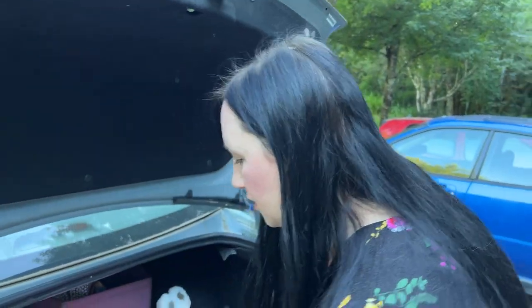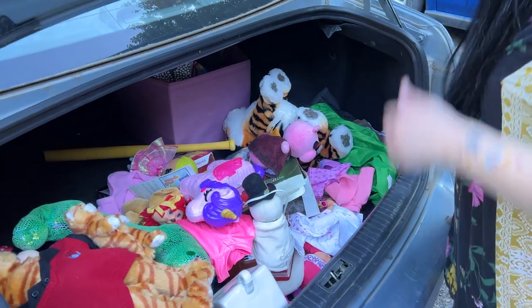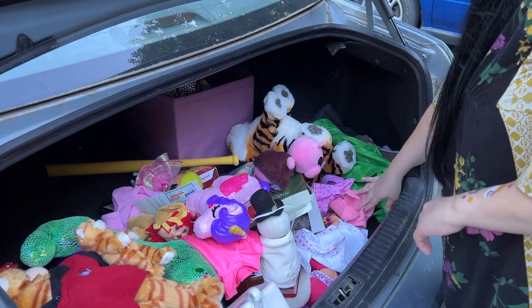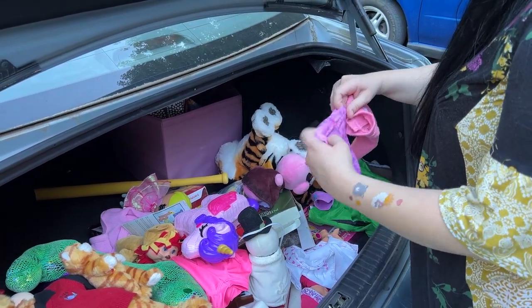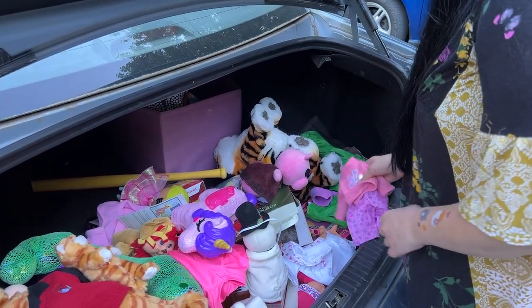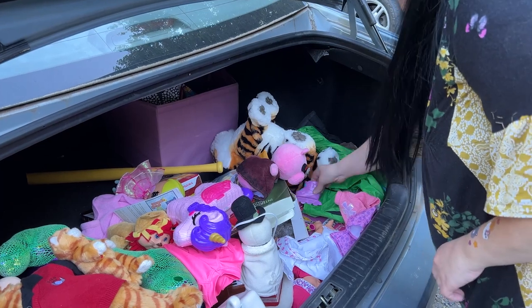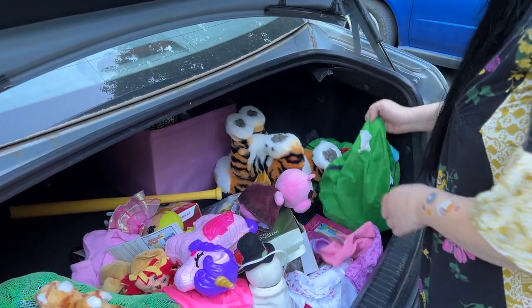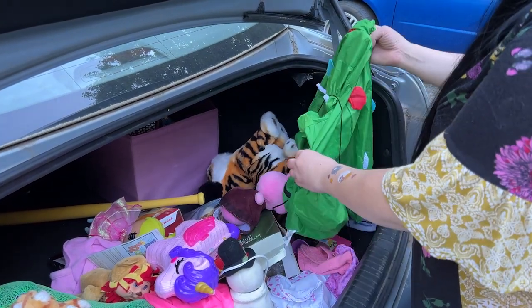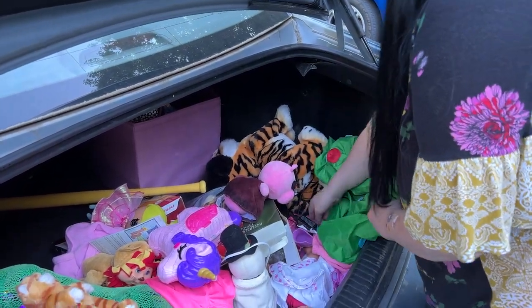Oh, okay. I got a bunch of little random doll clothes, like this sweater. Some of them looked homemade. I got these skates that I thought were cool. I got an inflatable Christmas tree. We'll see if that works. Piggy.